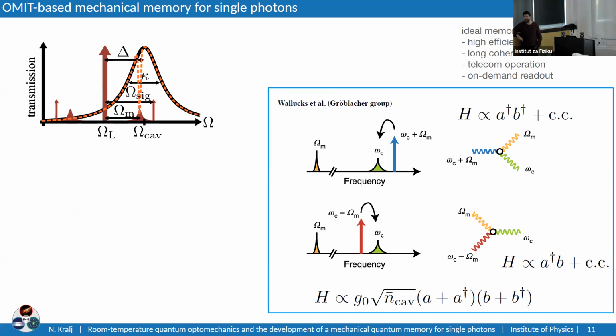What would you want from an ideal quantum memory? You would want high efficiency, you would want a long coherence time. If you want to do a Bell state measurement, you have two photons that you want to confirm are entangled, but they don't come at the same time. So you want to store one for as long as you can. That's why you want the long coherence time. Ideally, because of the existing infrastructure, you would have this memory operating at the telecom sideband. And also, you would like to have on-demand readout.